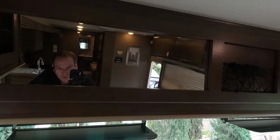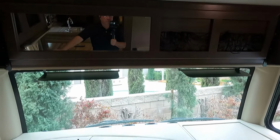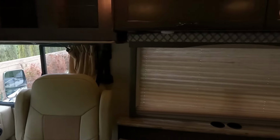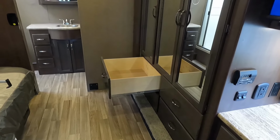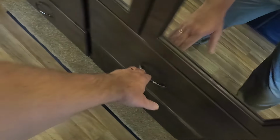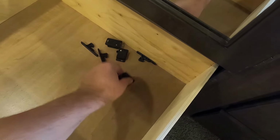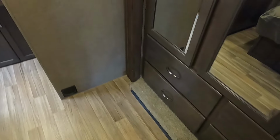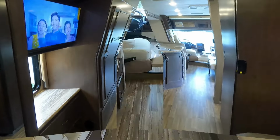Notice the big mirror, so you can keep your eye on your passengers from the driver's seat. People have a conversation mirror up there to look around when you're traveling. Now, with an A-class motorhome, you get a lot of storage. There are big, deep roller drawers you can pull out to put all your stuff in. They're secured with clips like these. We had to change some of the clips, but these drawers give you a nice place to store your stuff.